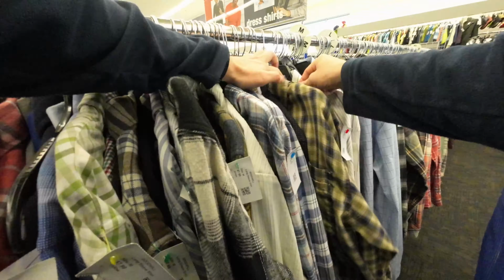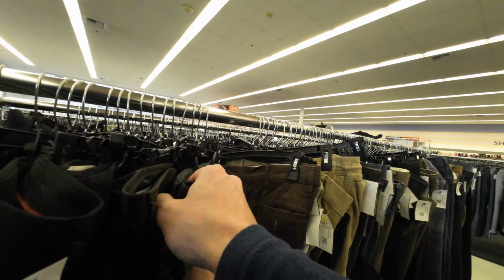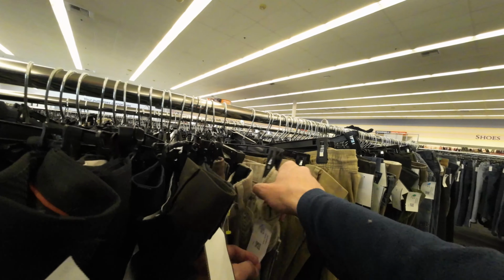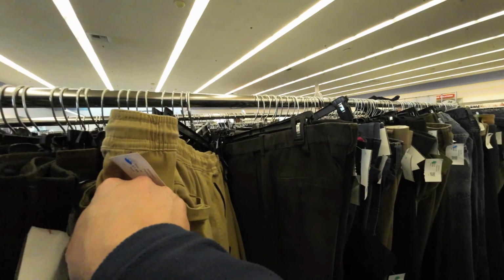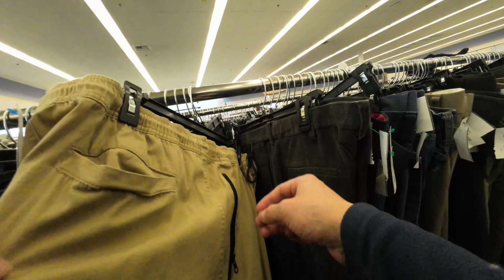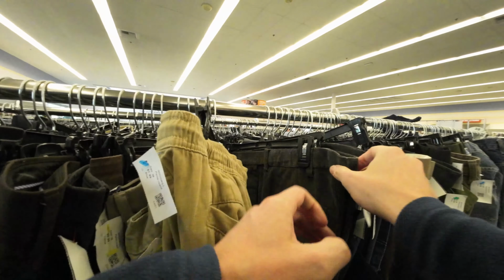Then just going through the rest of this rack of men's button-ups, trying to be more selective, I really didn't find anything worth picking up. Same thing with this entire rack of men's pants. I did find some good stuff that would have been worth purchasing on the half off discount tag, but I thought I would maybe just wait till those tags switch over.